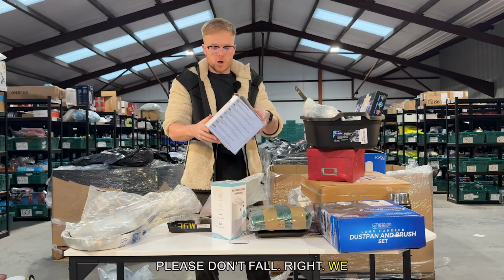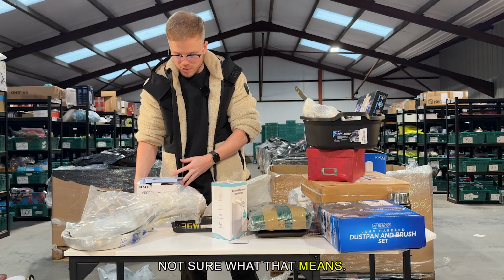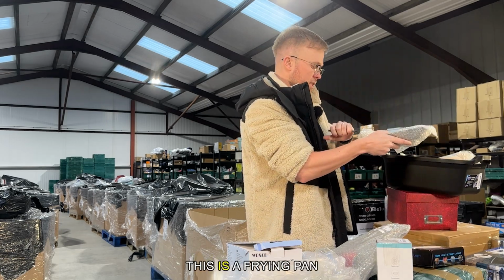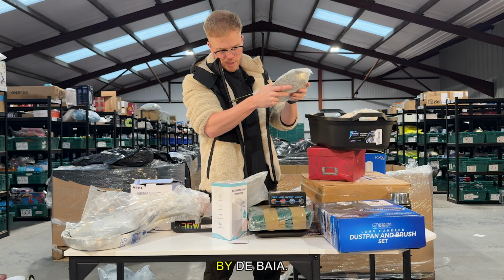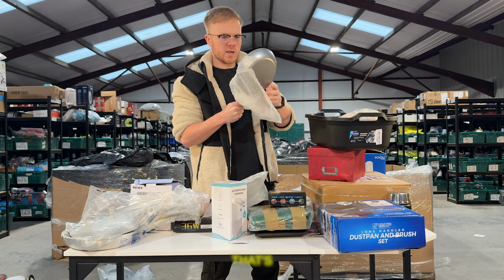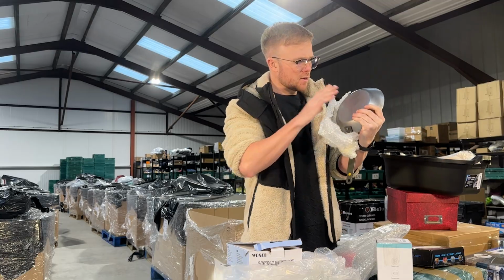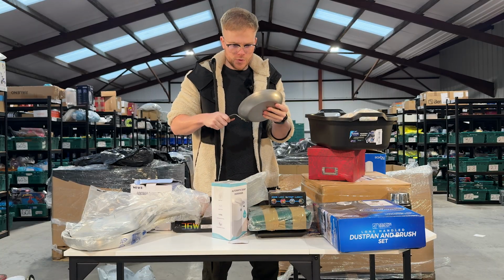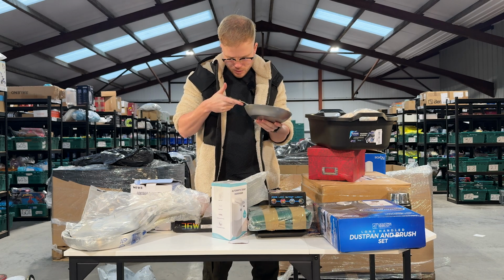Please don't fall. Right, we have an aroma diffuser. I'm not sure what that means. We've also got some more LED lights. This is a frying pan by De Buyer, made in France. That's really heavy. Like, proper heavy. That feels really professional. What would you make in that?